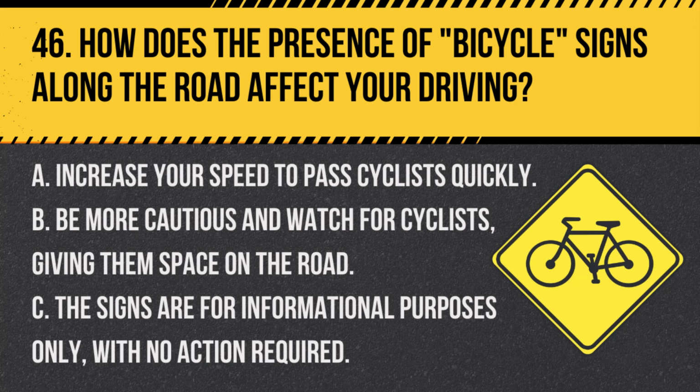Question 46. How does the presence of bicycle signs along the road affect your driving? A. Increase your speed to pass cyclists quickly. B. Be more cautious and watch for cyclists, giving them space on the road. C. The signs are for informational purposes only, with no action required. Answer. B. Be more cautious and watch for cyclists, giving them space on the road. Bicycle signs indicate areas where cyclists are common and extra caution is needed.